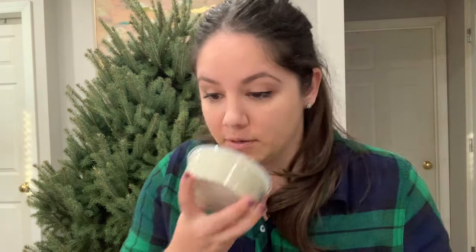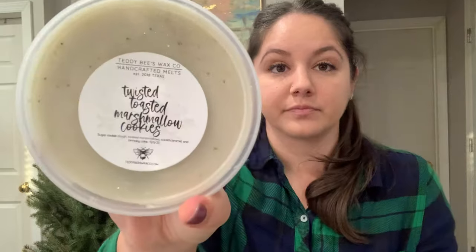So this is good. I definitely expected it to be a little more sweet with the caramel, but I think in time that'll come out more. So that's Twisted Toasted Marshmallow Cookies.